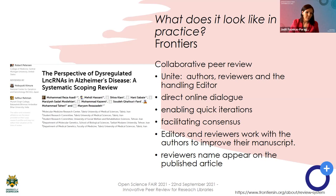They have a collaborative peer review, as I said. It unites authors, reviewers, the handling editor, and if needed, the specialty chief editor. They are having a direct dialogue. This enables quick interaction, and they get to a quick consensus. Editors and reviewers work with the authors on improving their manuscripts.